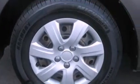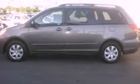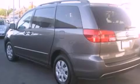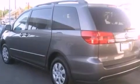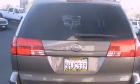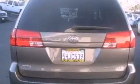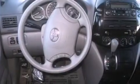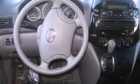Its top features include heater vents for rear seat passengers, steering wheel mounted controls, heated side view mirrors, a six-speaker audio system, 12-volt power outlets, a low tire pressure indicator, an anti-lock braking system, front multi-stage airbags, a rear window defroster, and cruise control. With an EPA estimated rating of 27 miles per gallon on the highway, it's easy to see how you can save.